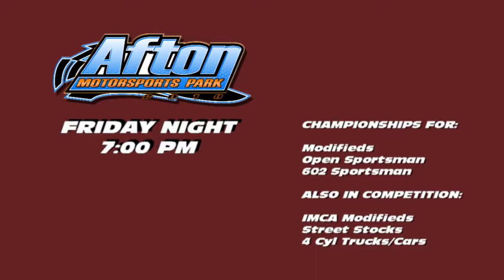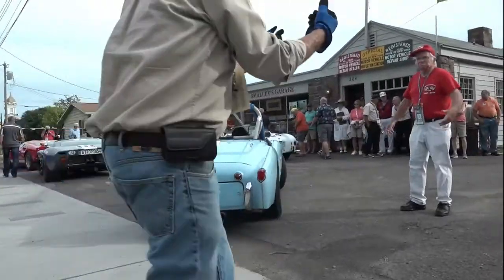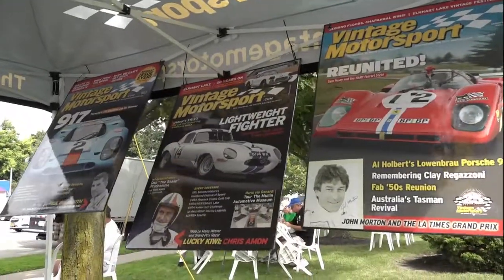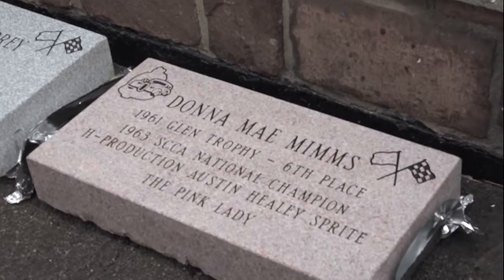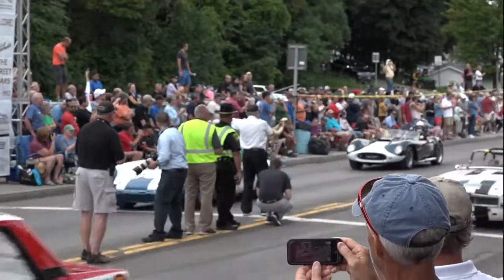A big weekend of racing straight ahead. On Friday night, Afton Motorsports Park will crown their modified champion. Friday is the Downtown Vintage Festival in Watkins Glen. The action begins at 9:30 at Smalley's Garage with a reenactment of the original tech inspections back during the 1948-52 era. All day there will be great cars on display, vendors, activities, inductions into the Walk of Fame. Then at 2:30, Hurley Haywood is the guest speaker at the Legend Speaks in Lafayette Park. All that followed by the reenactment of the original race on the streets of Watkins Glen.